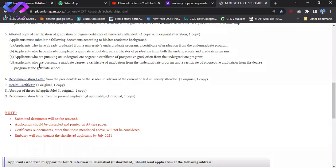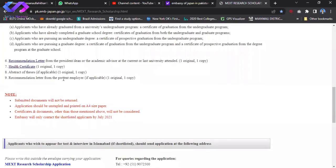Then you have to submit the health certificate, that is necessary. One original which has the official stamps, and then you will copy it, so that will become your copy of the original.